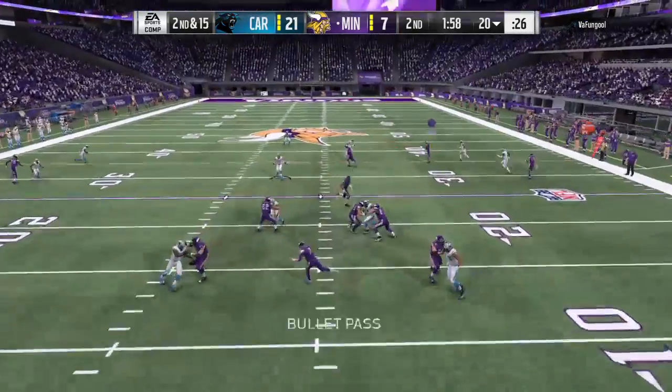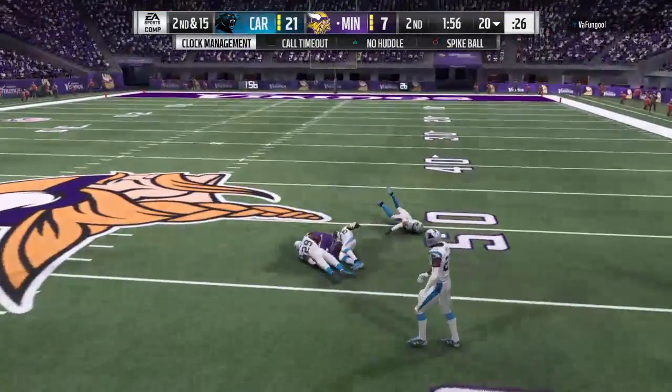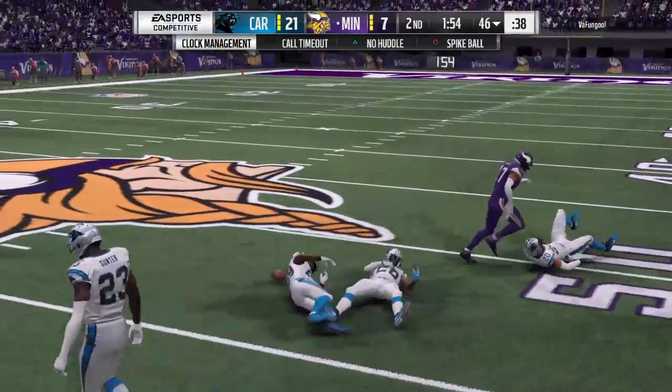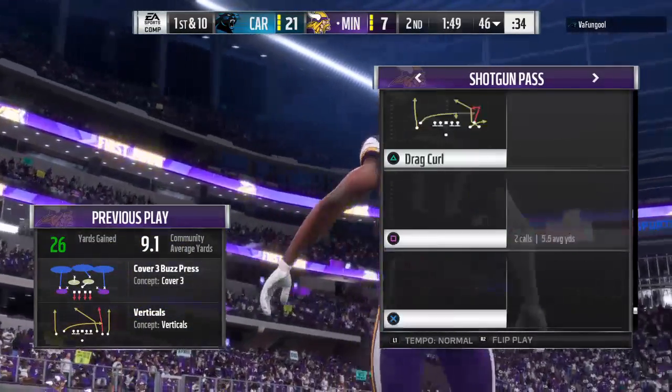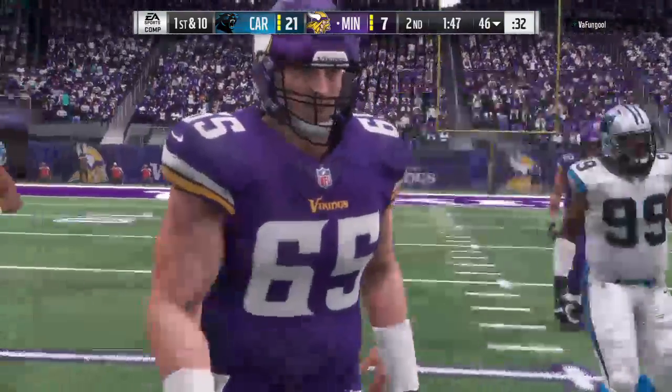Here's Keenum now on second down. On the catch, it's Jarius Wright. And they're going to get this one all the way out across the 45. A good pickup there, 26 yards.